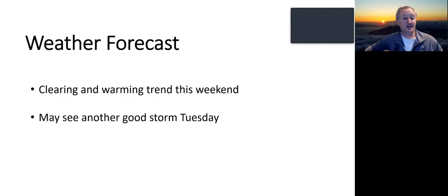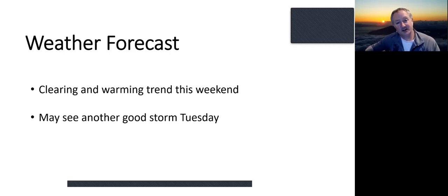So the weather forecast, we're looking at kind of a gradual clearing trend where the precip, so snow and/or rain at the valley floors, should shut off at some point tonight, Friday night. And then Saturday's kind of a transition day, and Sunday looks to be pretty darn sunny and gradually warming temps through the weekend. And we may see another good storm on Tuesday.